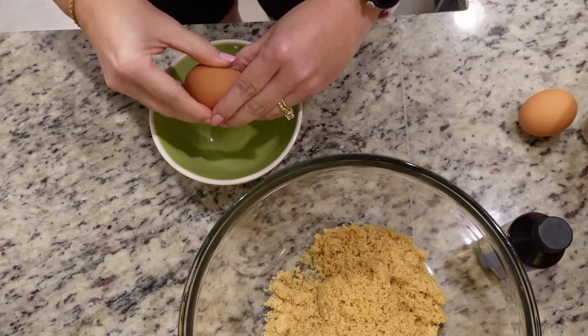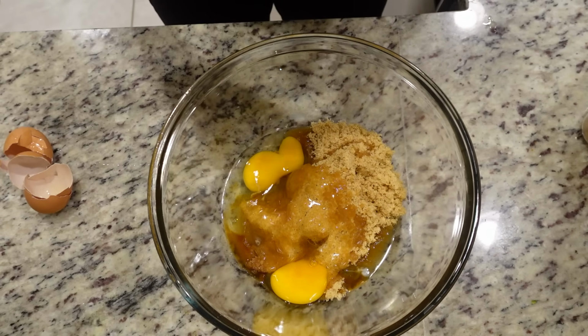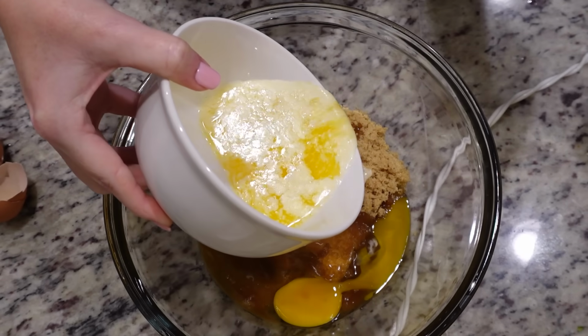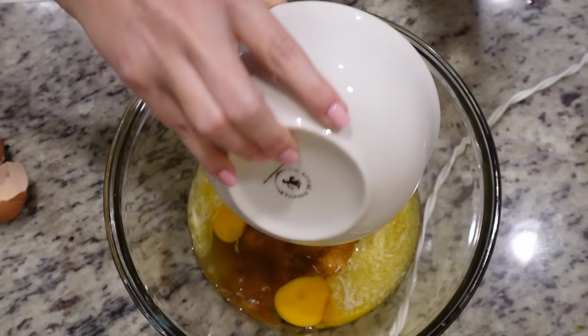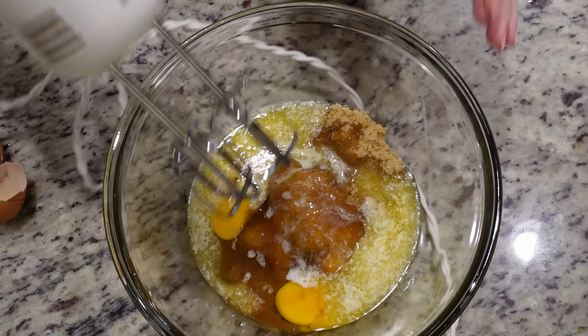We also need a couple of eggs, about a teaspoon of vanilla extract. I always doubt myself on that. I feel like if you do a little more than a teaspoon, it's okay. It's goodness. We're also gonna add in our stick of butter, melted. You wanna let it cool down just a little bit before you add it. You don't wanna scramble your eggs, but let's mix this until it's just blended.